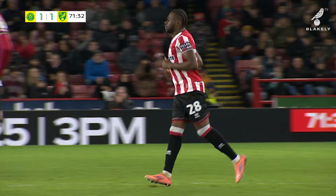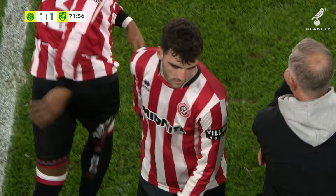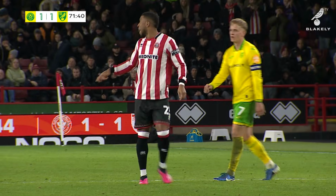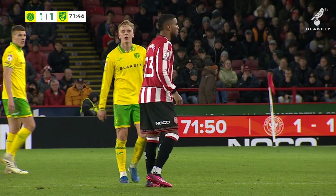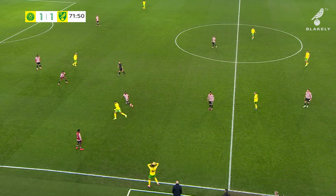And we're also going to see Cannon being replaced here by Alex Matos. Alex Matos was in the Norwich Academy. He's a youth team player at Norwich City, left to go to Chelsea in 2023.